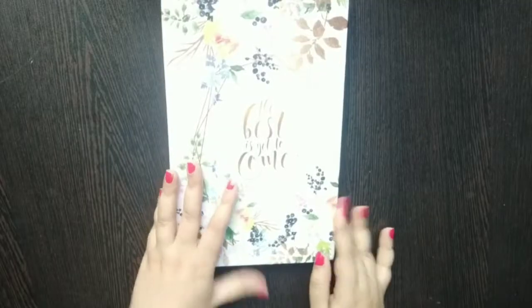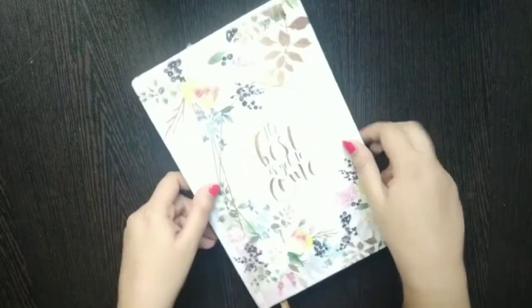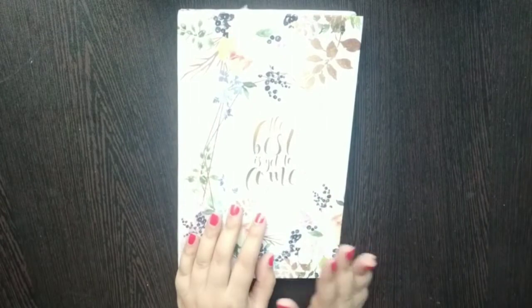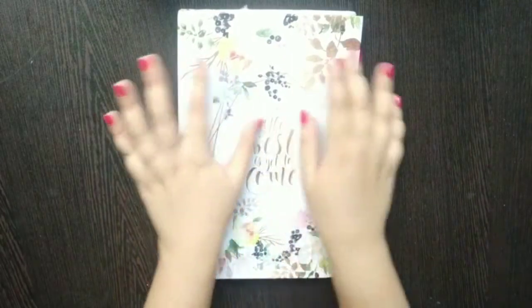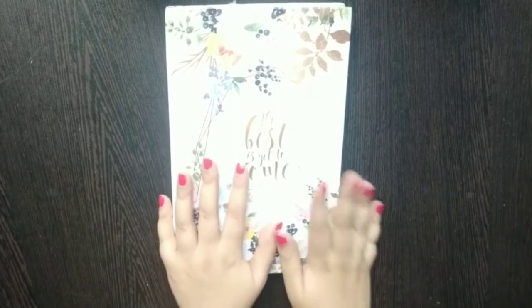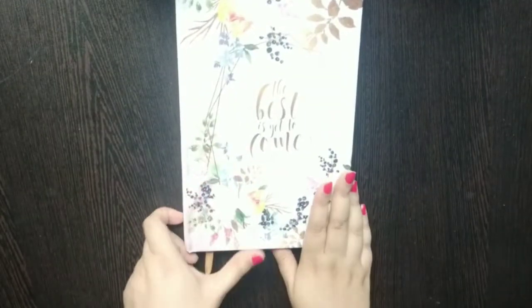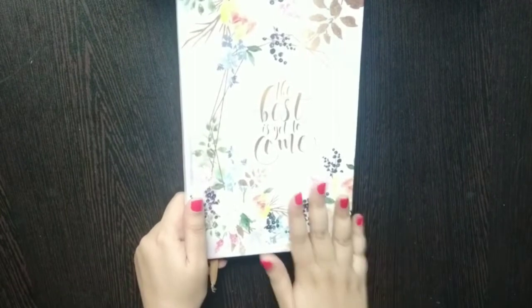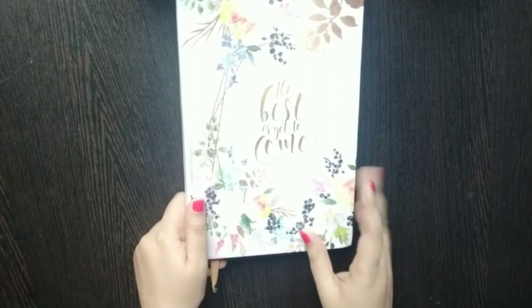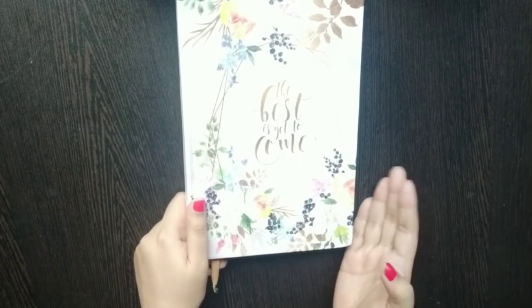Okay guys, the planner that I am going to use is this one by Lauret Blanc. Alright, so let's just talk a little about the cover first before we move into the actual content of the planner. This one comes with a hardbound cover. It's really nice and something that I totally recommend you guys to have, because a hardbound cover is always going to be useful to make it last longer.